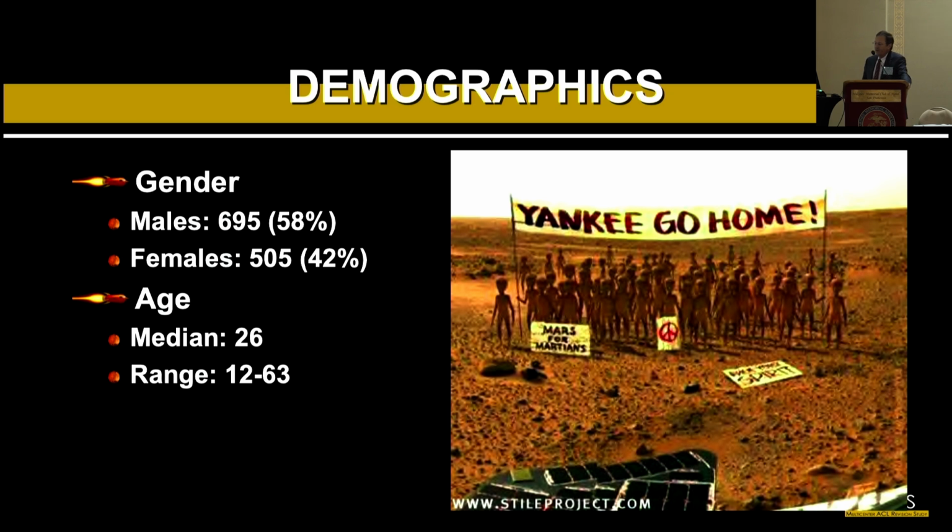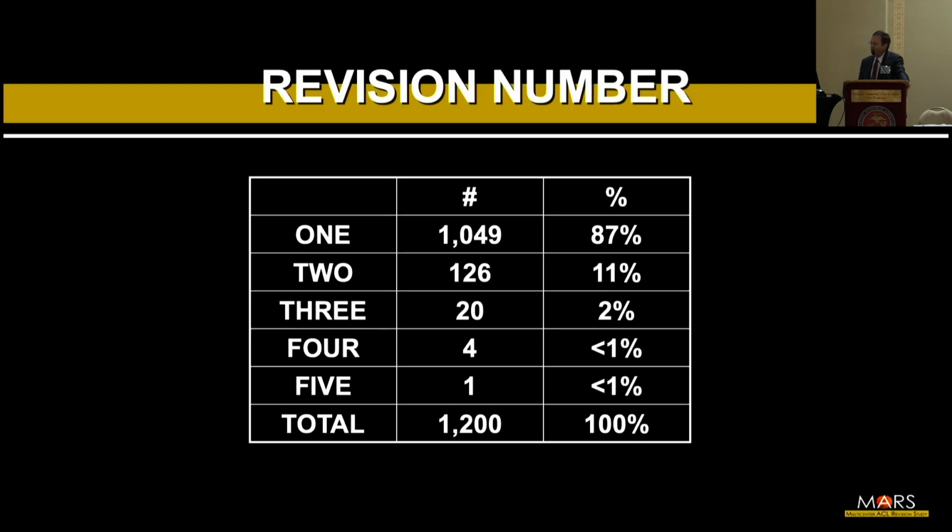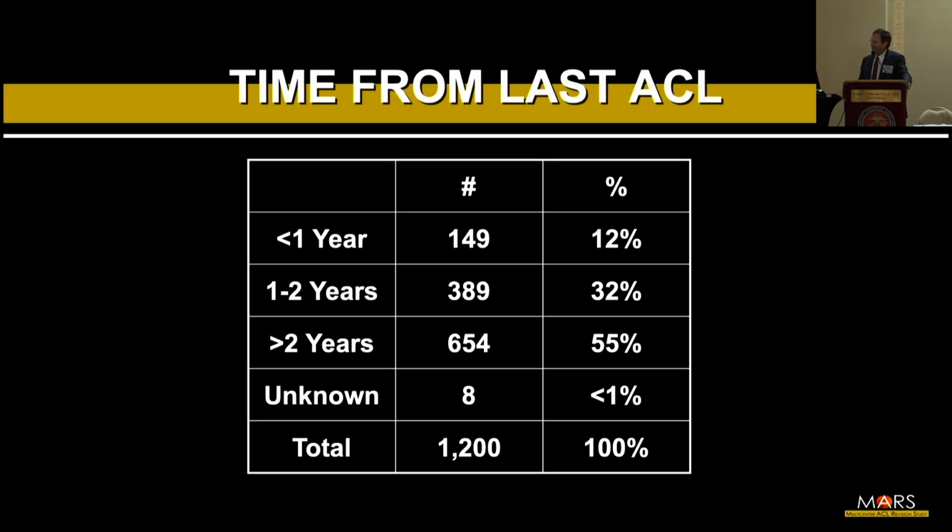It's 58% males, median age was 26, with a range of 12 to 63. It's really sad when you're 12 years old and undergoing an ACL revision. So, really important to take good care of these patients. The revision number, 87%, it was their first one, but that means there were more than 150 in the cohort that were on their second or higher revision, some as many as 5 that were on their 5th revision. That's really, you got to figure out what's going wrong because something's not right.